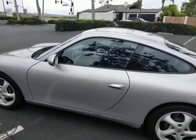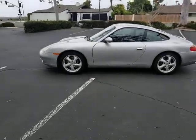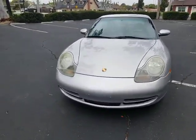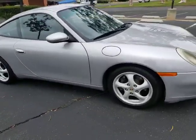But the paint overall, I'd say it's probably about a 9 out of 10, 8.5, 9 out of 10. I think it's that clean. Just standard tiny little pebble nicks in the front end from freeway driving, and that's it. So that's paint and body.